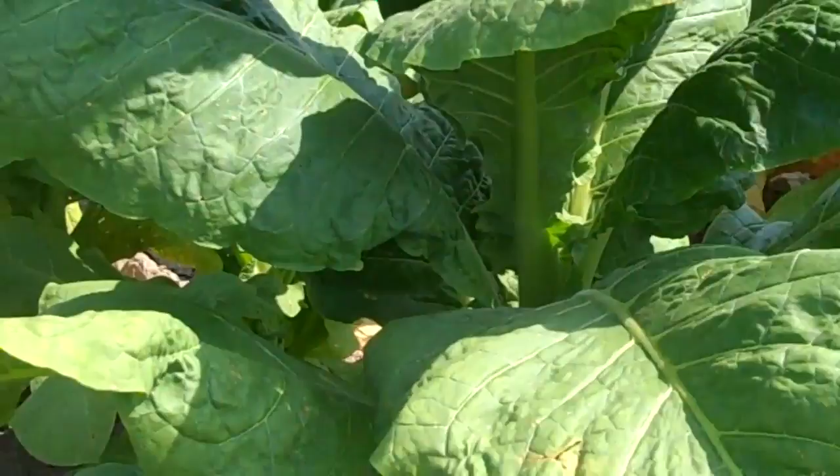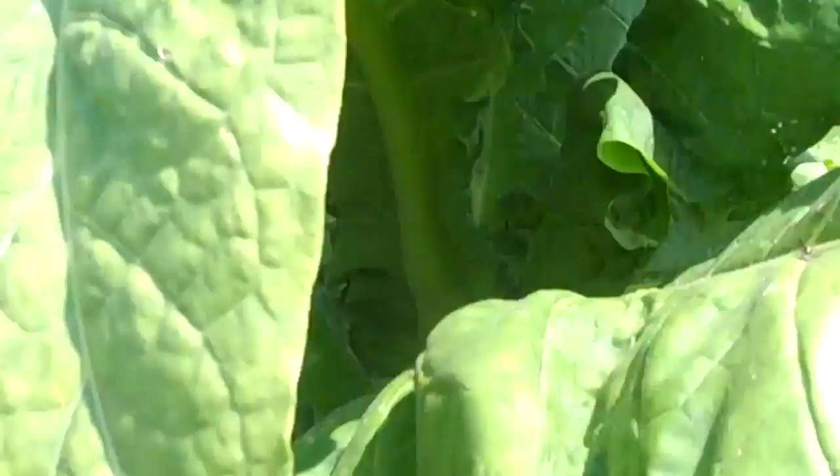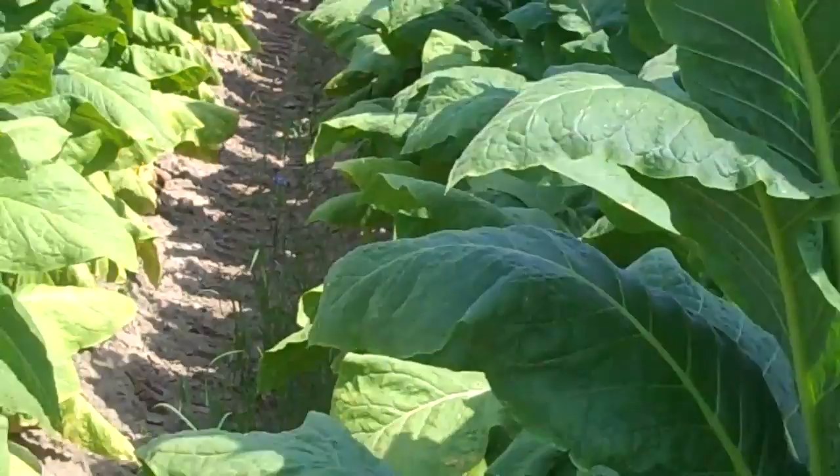The plant itself, if you look at it, the stalk is really, really thick, and the leaves are fairly dense. They are coated in pesticides, but that's what tobacco is.